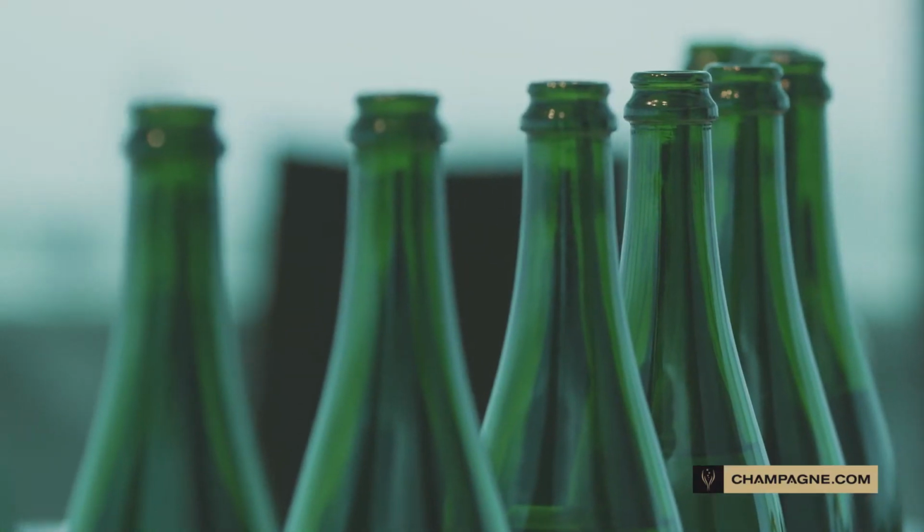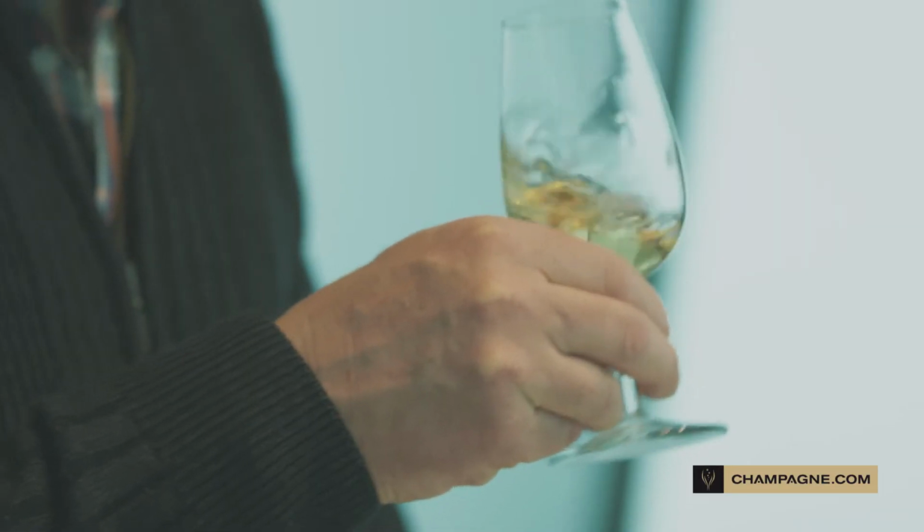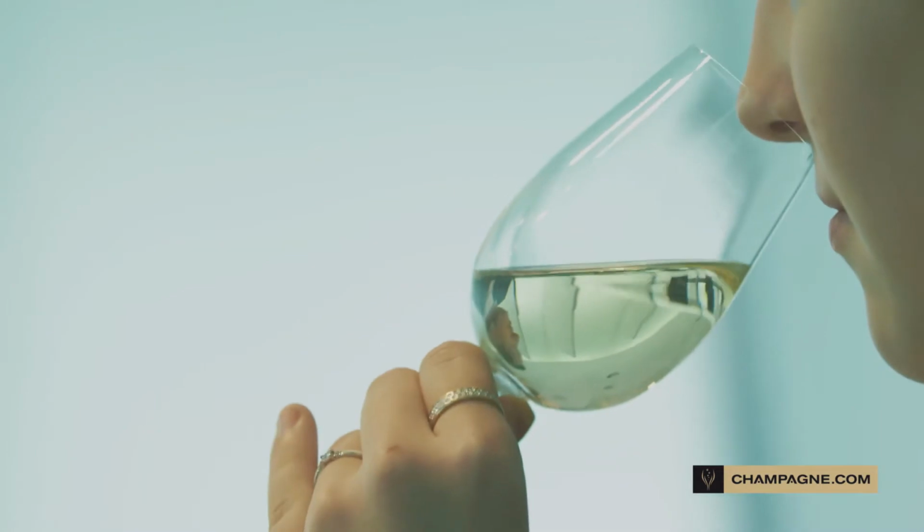As well as extensive experience of terroirs and tasting, blending requires an impeccable sensory memory, great creative talent, and an ability to predict the development of a wine over time, bearing in mind the second fermentation and long aging period.